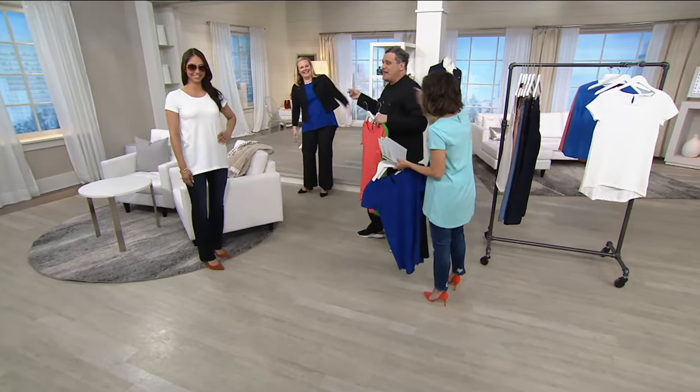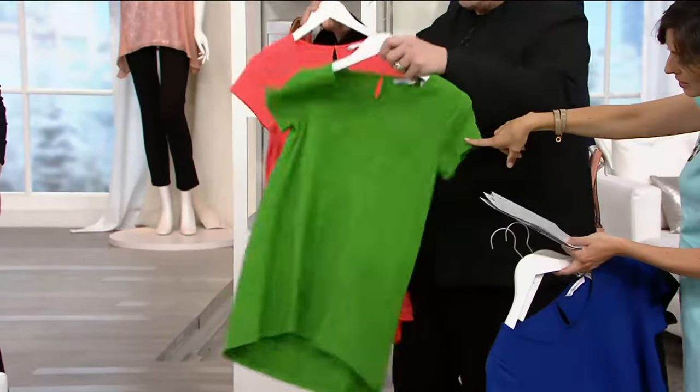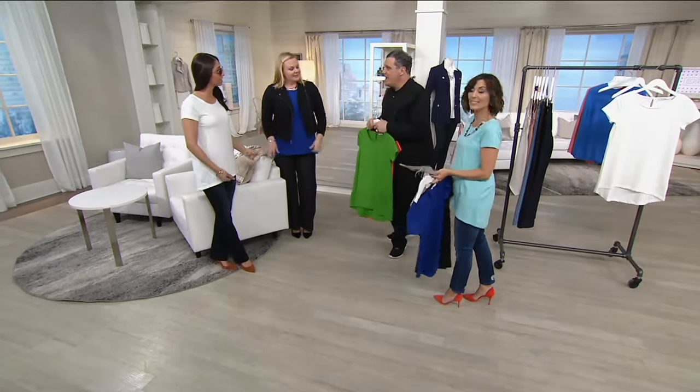I love it. That's the ink blue. This is called coral rouge. And that is called bright green. I just think that is such a cute color. Don't go away yet. We need you. The beautiful colors never go away on vacation.